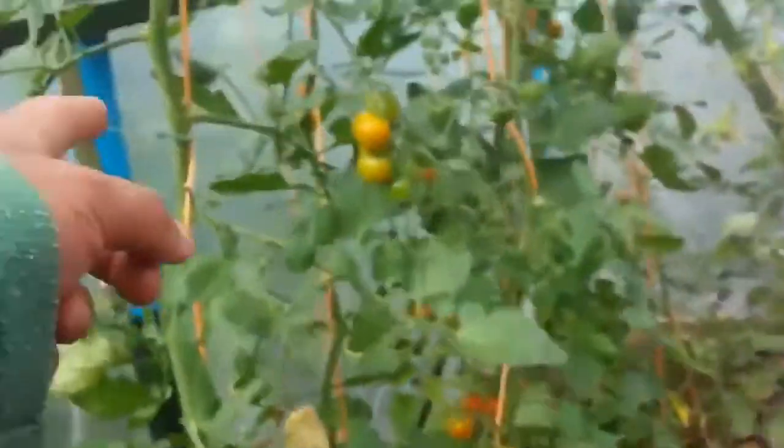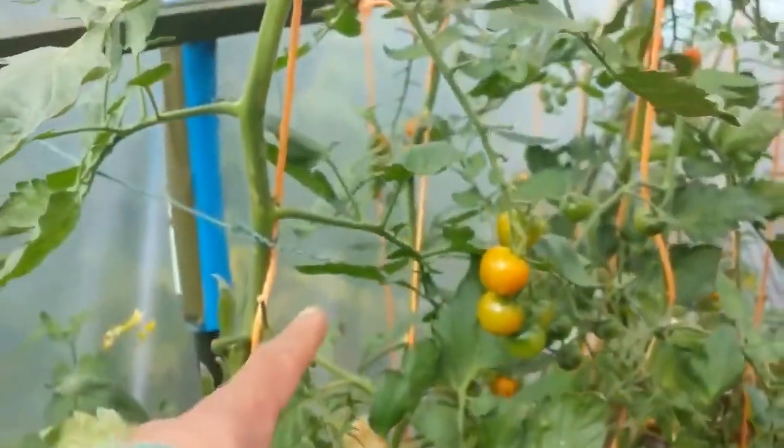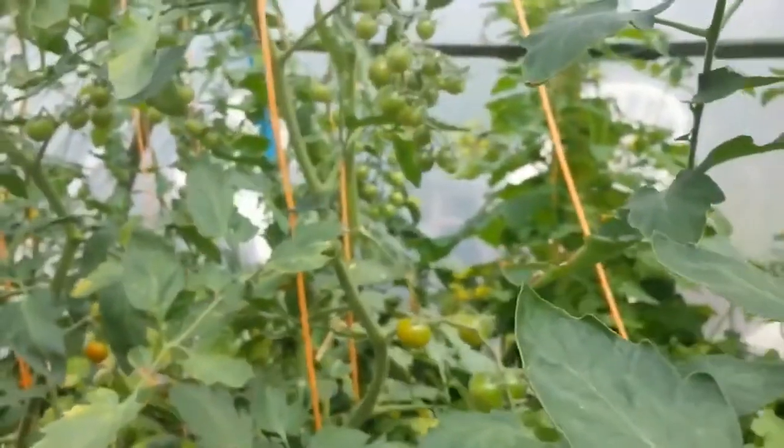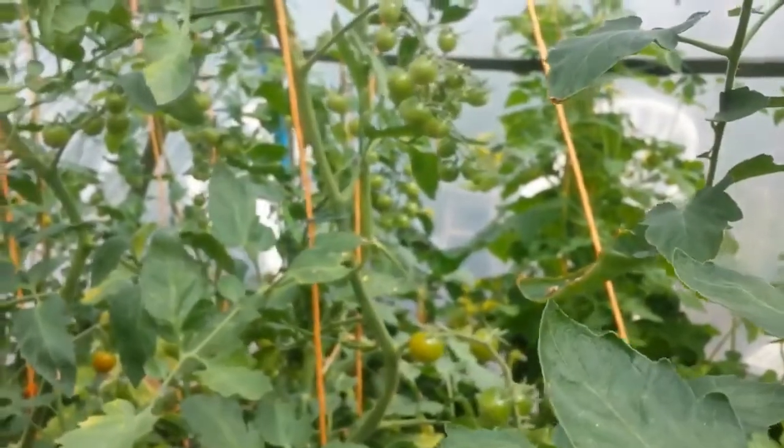And surprisingly, some of these trees I'm showing here are from seeds, but some of them I took as side shoots from these plants. I put them in a pot and planted them as new plants. So practically I did a cloning. That was wonderful.